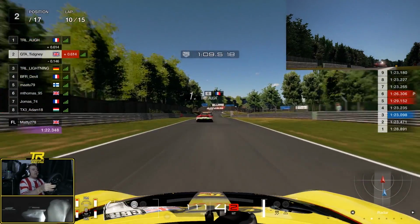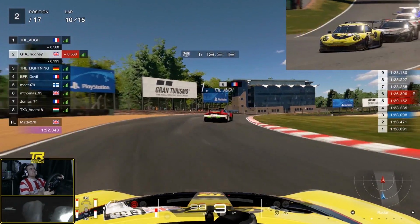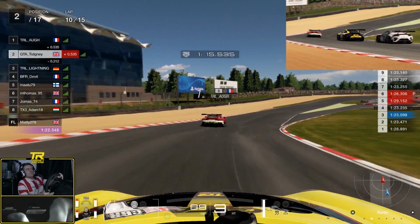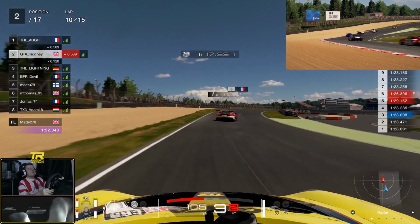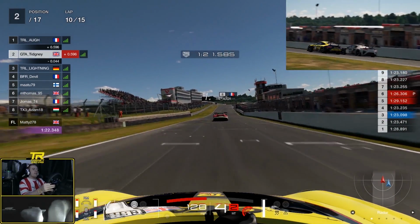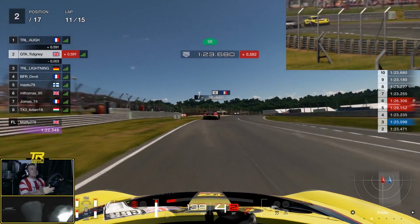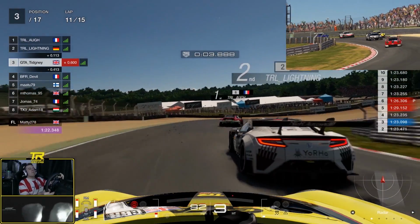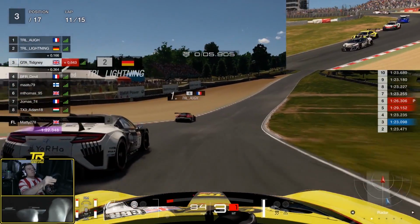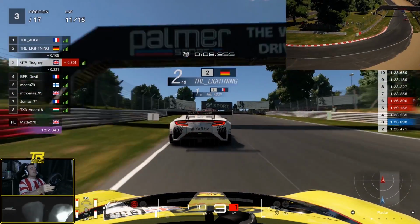So Lightning is looking to get the move done here to pass me and catch up to TRL Aug. Coming into this right-hander, again, just a little bit of understeer, but look what Lightning does. He just gets his nose in on the inside, and I can't do much about it because his nose is there at that point. So Lightning down the inside, coming up to Paddock Hill Bend. I brake slightly earlier to come in behind him because I don't want to lose a position to Devil or Matu. They're on fresher tyres. If I lose that position, I've guaranteed lost that position.